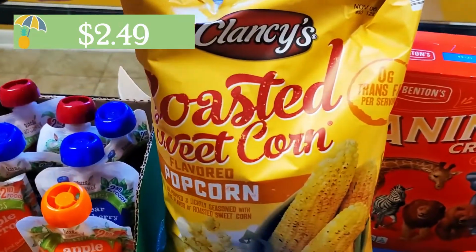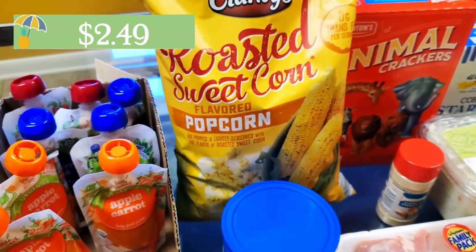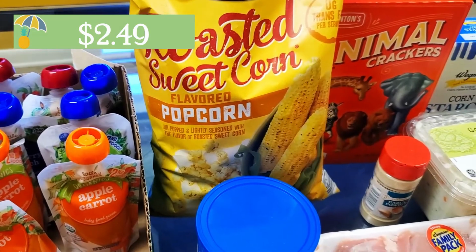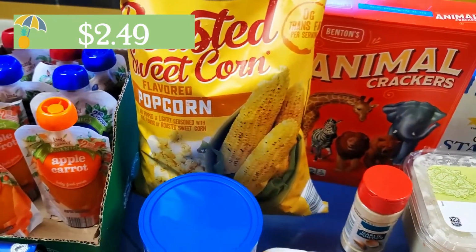They had this as one of their Aldi finds. I've seen it there before. Roasted sweet corn flavored popcorn. I don't know, guys. If you try it, let me know in the comments what you think of it. But I thought it sounded interesting, so I figured we would try it.